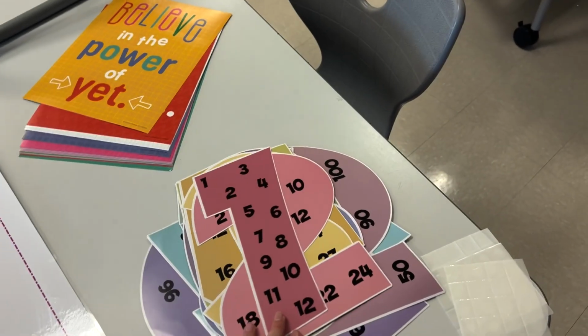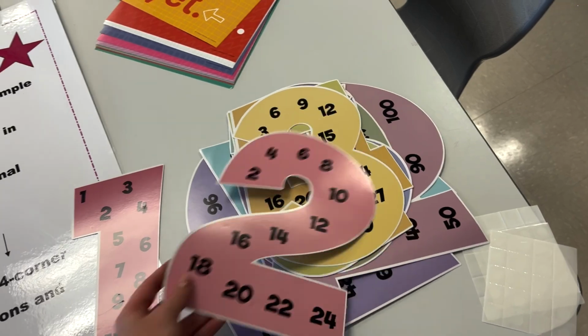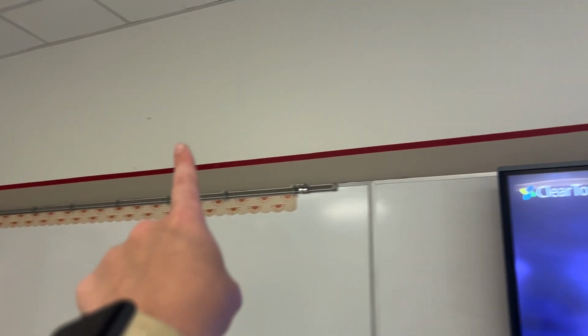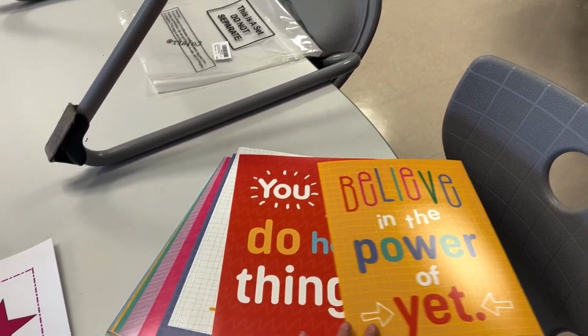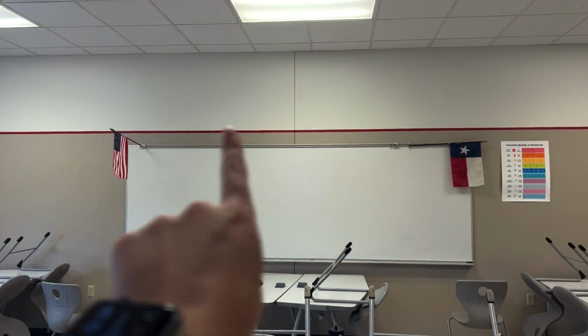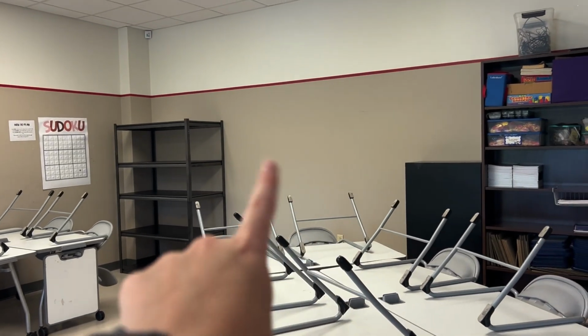Then I have my numbers, like all the skip counting, so you can see kind of what I was talking about now. It has all the multiples, which I think will be super helpful. And I do think I want to put that above the red line right there. And then I have these growth mindset posters, which I think I might just do like above the whiteboard back there. I don't really know. I do have that like empty space right there and kind of like right there, but I just don't know what I want to do.